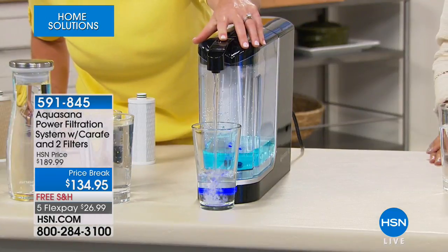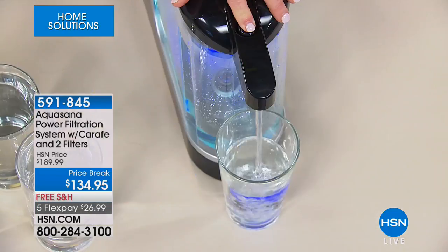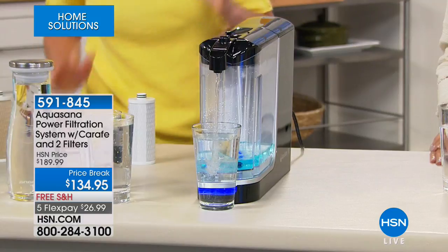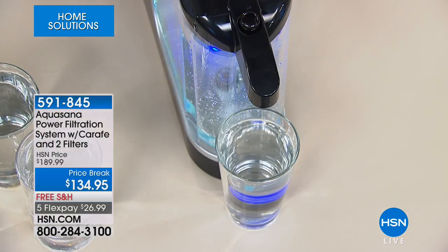Exactly. Again, we have turned the water blue so you can see the clarity that you are getting with this filtration system. If you are using what we call a gravity pitcher, think about it. That water is just drip dropping through the pitcher. How can that be getting important contaminants out? It's not. This is powering the water through the filter in the back of the unit.